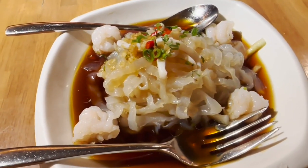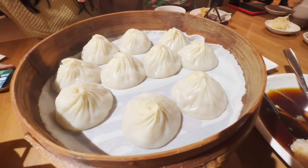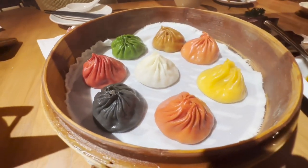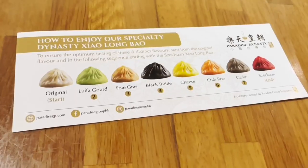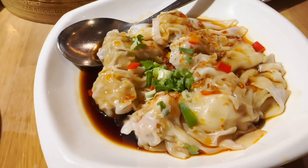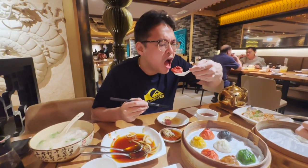And we can't wait to try out their world famous 8 kinds of shalom bao. Shalom bao, 10 pieces original. Ooh, 8 flavor shalom bao. Good amount of soup on the inside. Definitely has the Chinese Sichuan peppercorns in there, and wow, that's a little bit on the spicy side, but highly enjoyable.